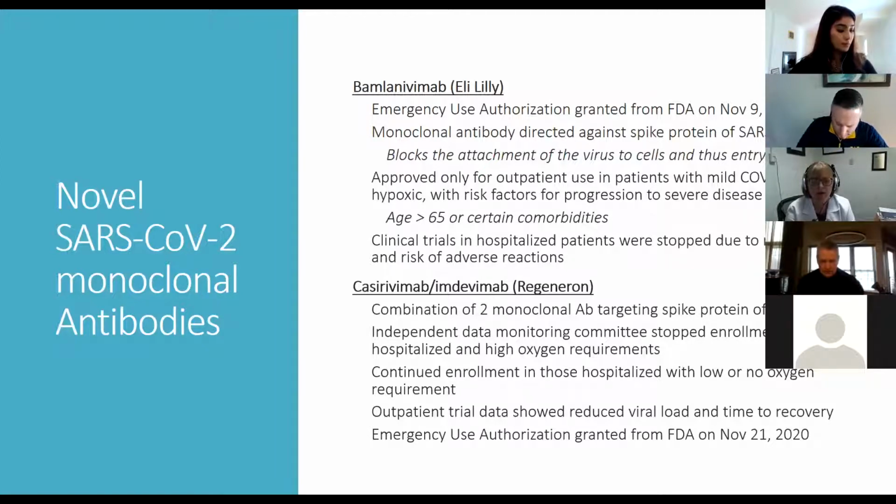There was outpatient trial data that really showed success with a reduction in both viral load, time to recovery, and medical visits for COVID-19 specifically following the infusion. I'm going to get into details of those trials as we go through this talk. It was just released for an EUA on November 21st, 2020. So within a matter of 2 weeks, we had two new monoclonal antibodies that were released under the EUA.